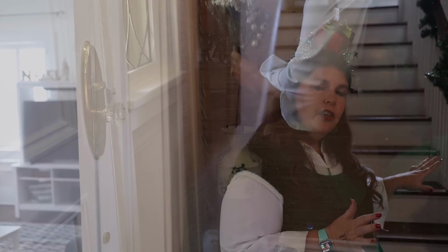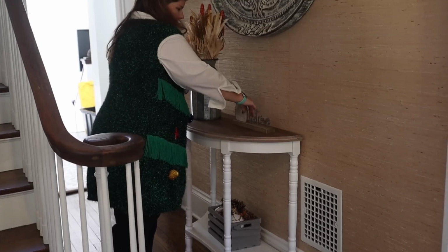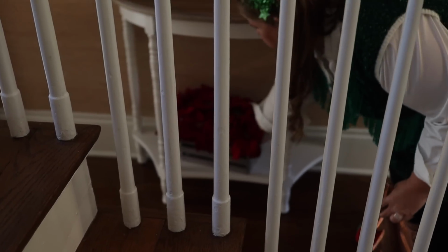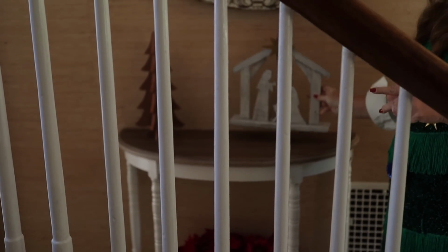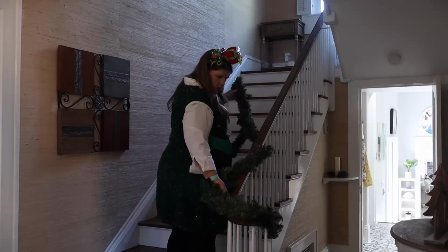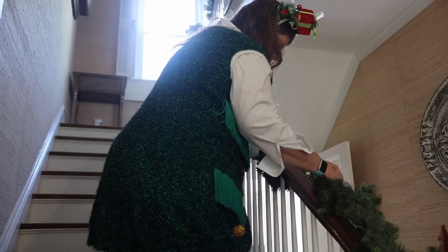Time for the foyer. So I wanted to bring some of the natural, the burlap, the cotton, the whites, the gold into here, but then I also need that pop of color for red, because once we move through the rest of the house, we're gonna bring the reds and the greens, the traditional Christmas colors. So I feel like it worked out really well. Again, something I've always wanted to do is decorate my banister, and I am so pleased with how it turned out.